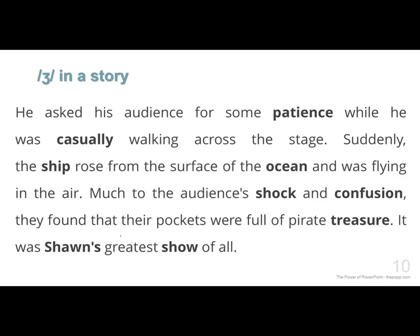He asked his audience for some patience while he was casually walking around across the stage. Suddenly, the ship rose from the surface of the ocean and was flying in the air, much to his audience's shock. In confusion, they found that their pockets were full of pirate treasure. It was Sean's greatest show of all.